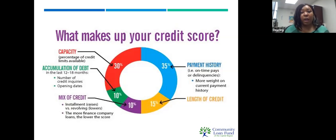We also take a look at the length of your credit history. So how long have you had credit? That also really does affect things because if you've only had one credit card for 6 months, we really don't know how good you are at paying back debt because you don't have a longer time frame that you've been paying.